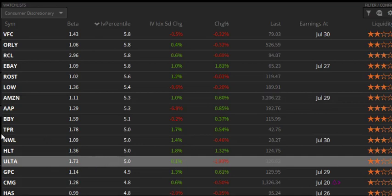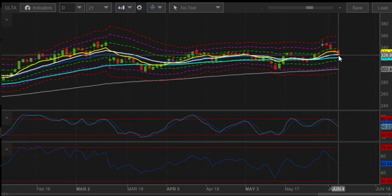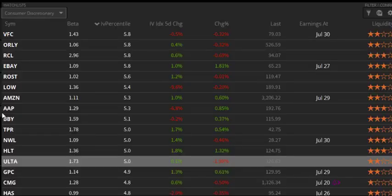Not a ton of liquidity here, so be aware of that. You might see some wider spreads, but we did have a jump in price here, a retest of that midpoint, which is indicating an entry point for me, in my opinion. I might wait to see the crossover here on the stochastics to the upside, but this is a potentially good entry point, in my opinion, for Ulta.